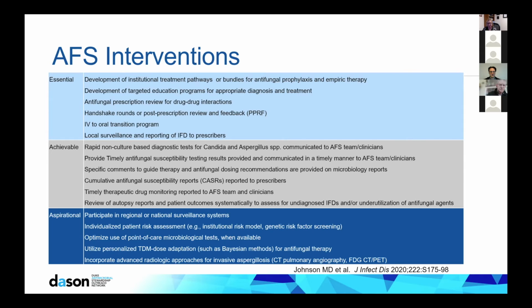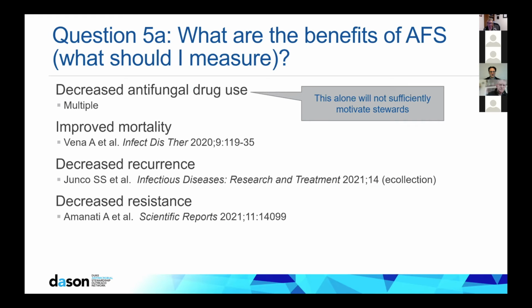Now, one of the core elements I discussed was measurement. And so I think this is important to spend just a few moments on. And one question we get is, what should we measure with our program once we incorporate antifungals into our antimicrobial stewardship program? And I admit many of these are aspirational, but I did want to share some of the most recent data on the effects of antifungal stewardship programs on actual patient outcomes.